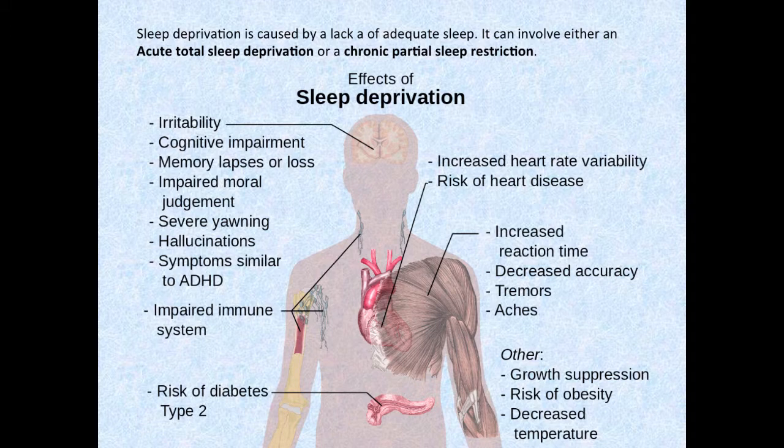So animals, including humans, we all need sleep to survive. In fact, a complete disruption of sleep for a prolonged period of time has actually been shown to cause death in laboratory animals. So it's really critical. And not getting an adequate amount of sleep, which we also sometimes call sleep deprivation, has lots of negative effects on the body and can cause illness and impair recovery from illness.